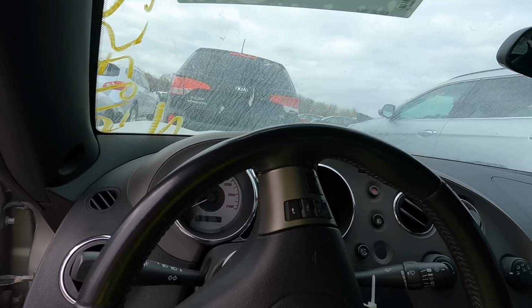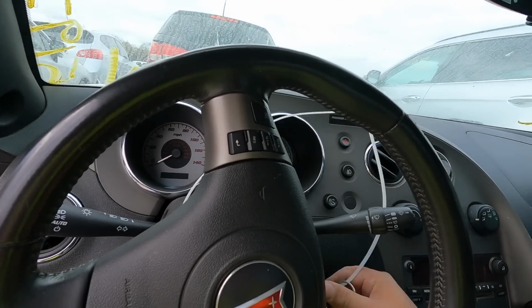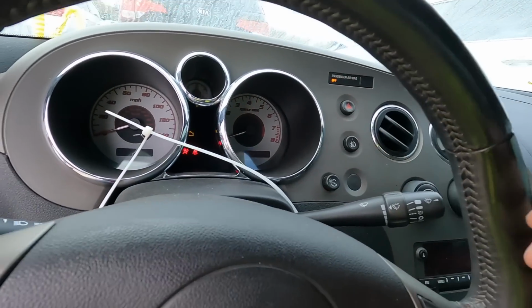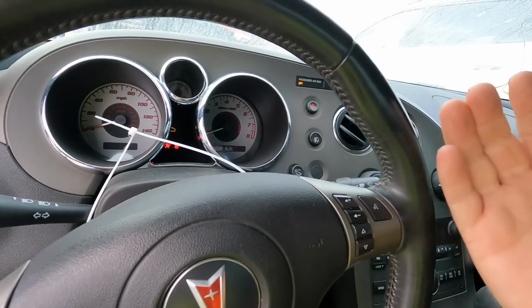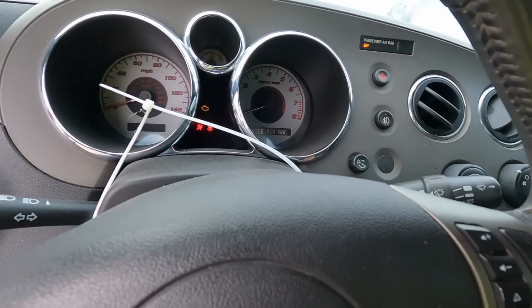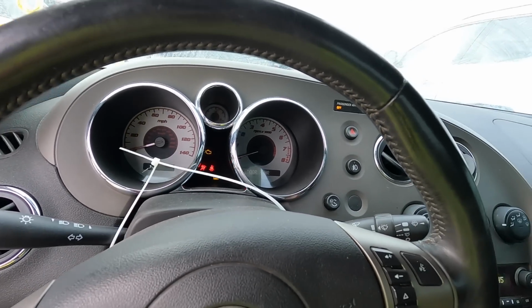It's an automatic. The interior does not smell bad. This one is actually pretty decent. Oh, and we have power too. We do. We have power. I cut my hand today on the trunk of the MG. So let's see. We've got whoa, come on now. Lots of things happening here.